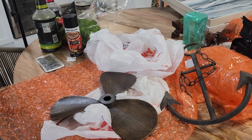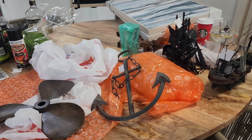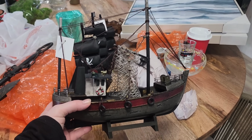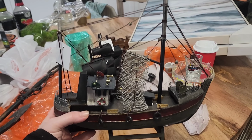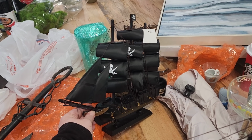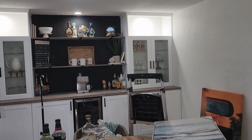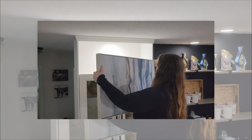Like I said, we like the coastal vibe without screaming in your face coastal. But we still like these type of things. And since this is a drinking bar for whatever you want, coffee, wine, whatever, pirate ship type stuff kind of makes sense for us. Fishing, pirate ships, all the things. So I'm gonna mess with those and see if we can make it look nice.